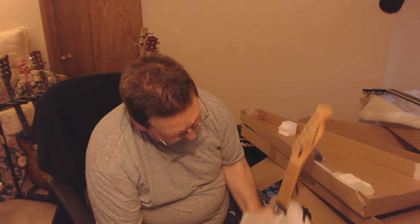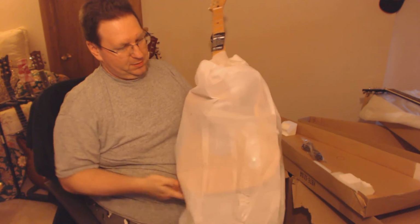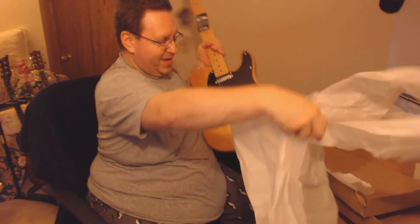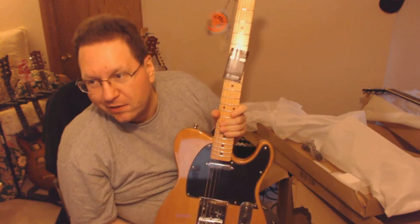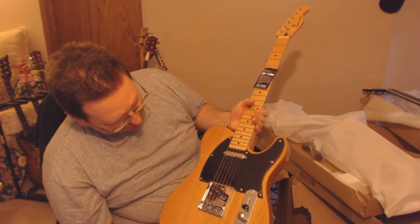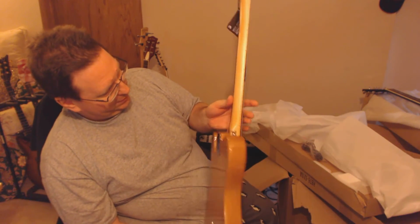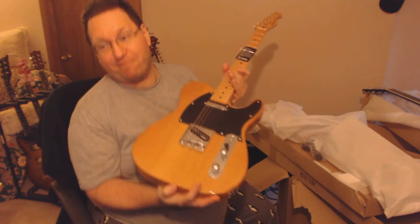And so, of course, as some people might have guessed, Mr. Moss isn't the only one with one of these now. I have been dying for a Telecaster for years upon years. So, I now have a Telecaster. And again, like I said, this is freaking heavy.